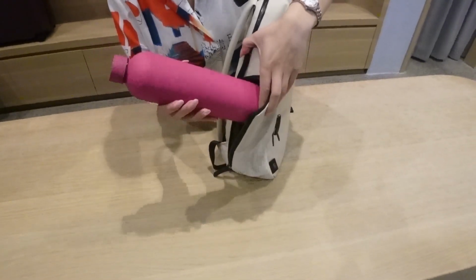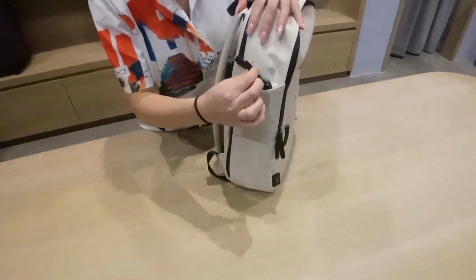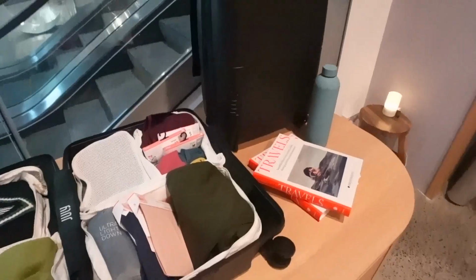that actually zips all the way up. Gone are the days of your water bottle falling out during travel. It can also fit a 16-inch laptop and has a 20-liter capacity.